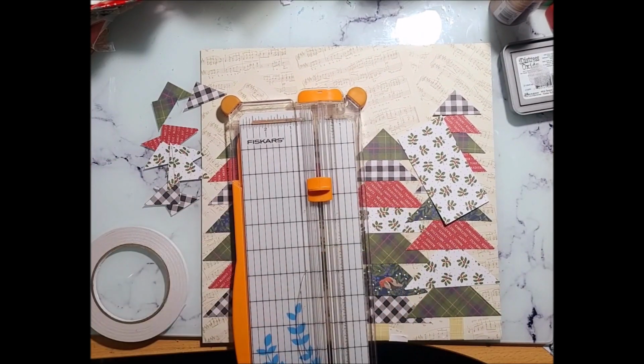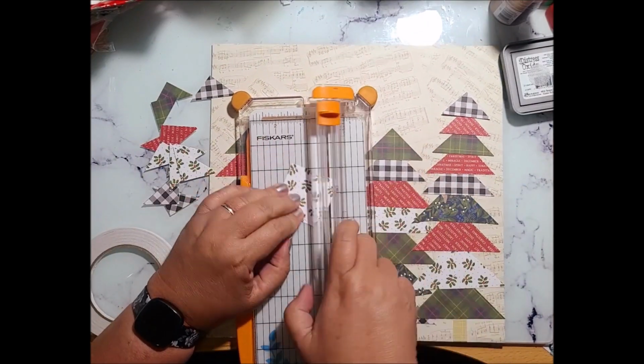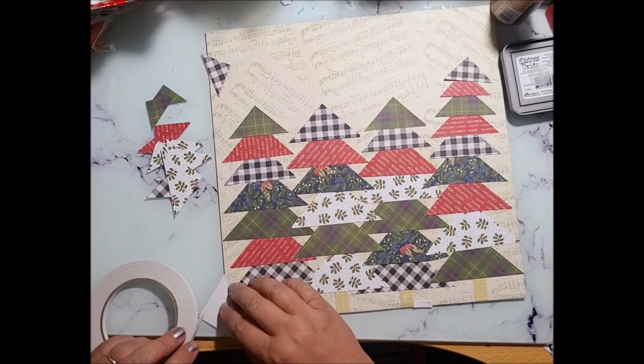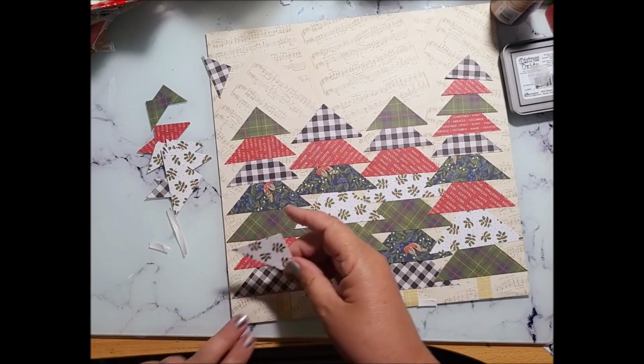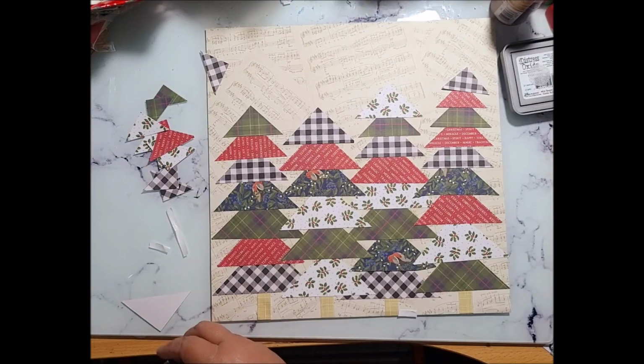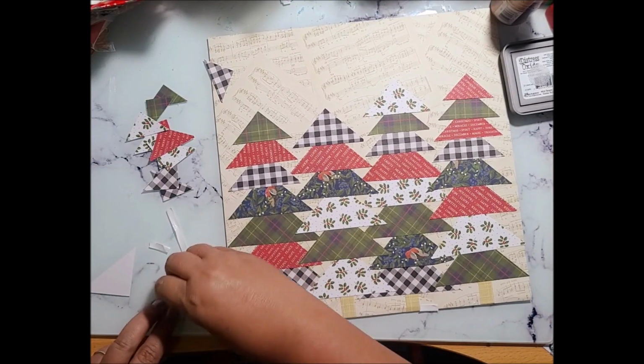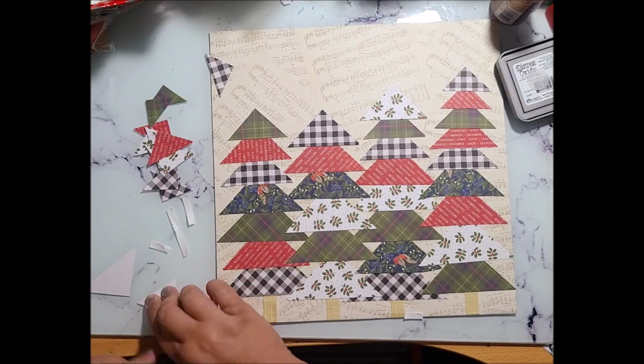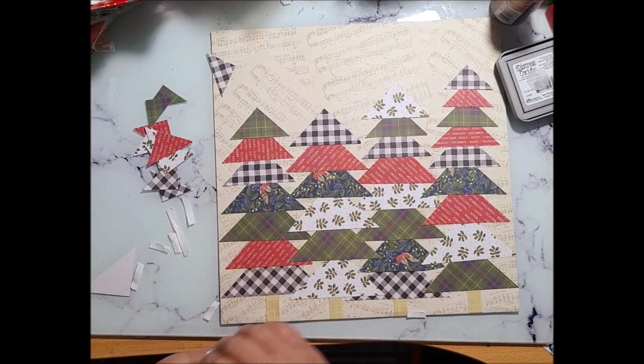And that's going to become important when you see the finished product, why it's good that it's light at the top. So I'm just putting in the last of the triangles. I want that far one over there to be tall. I want it actually to be the tallest tree. And then I'm going to stagger the other ones across the page.